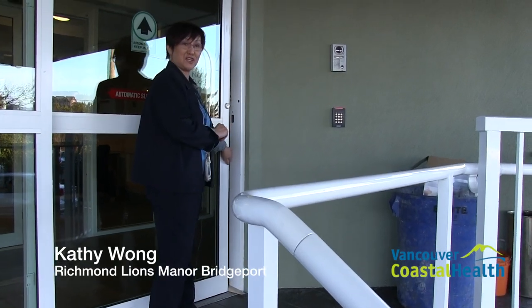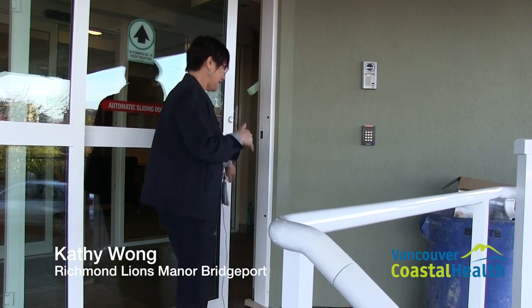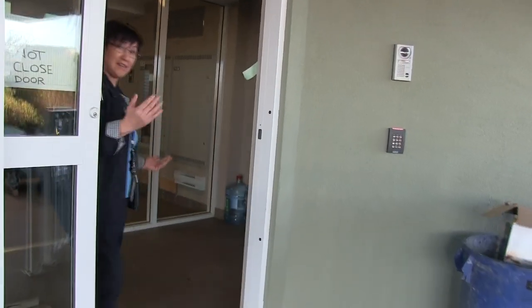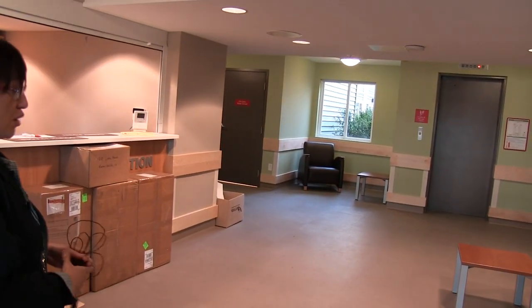Okay, welcome to our new home. This is our Richmond Lions Manor Bridgeport. Come in and have a sneak peek of the new building. And welcome. This is the lobby area when you walk in.